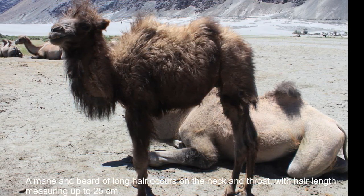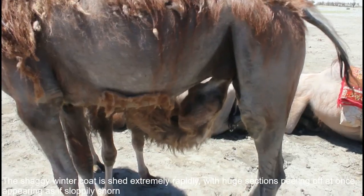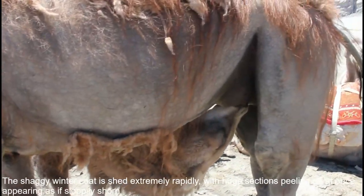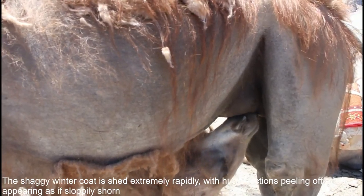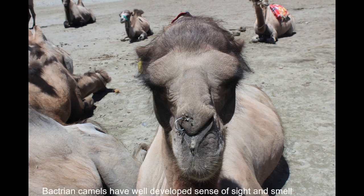A mane and beard of long hair occur on the neck and throat with hair length measuring up to 25 cm. The shaggy winter coat is shed extremely rapidly with huge sections peeling off at once, appearing as if sloppily shorn. The long eyelashes along with the sealable nostrils help them to keep out dust in sandstorms.